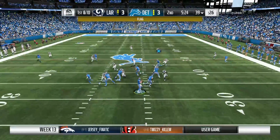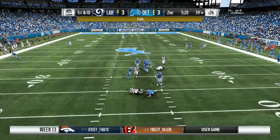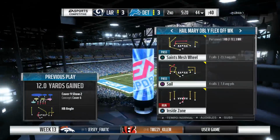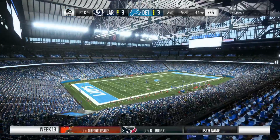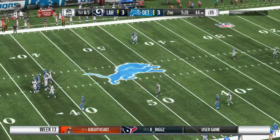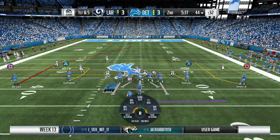Flag comes in. This might be a free play. And they drop him for a loss, but penalty markers are on the field. Let's see about the call. So they will accept the penalty and move forward. Now they'll try to take advantage of that offsides call. Here's 1st and 5.